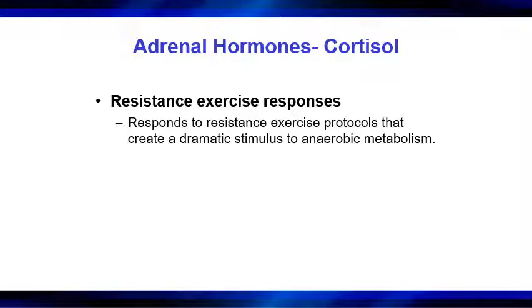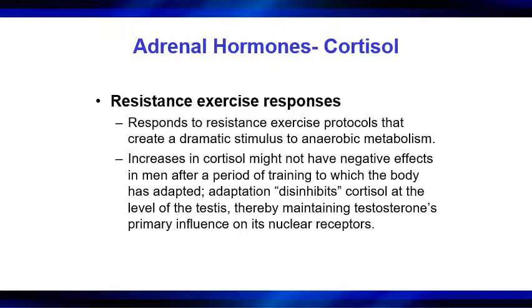So again, you're trying to balance out the effects of both breaking down and building up tissue. Now, increases in cortisol might not have negative effects in men after a period of training to which the body has adapted.